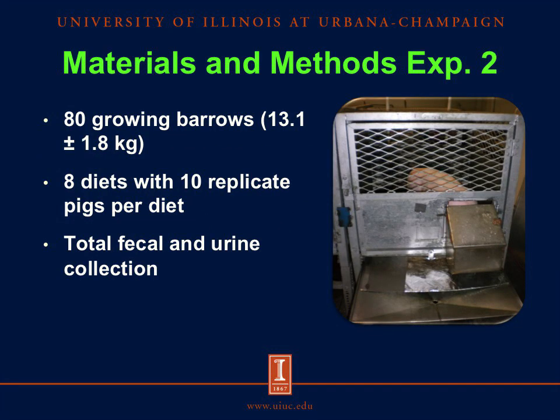For experiment 2, we had 80 growing barrows with initial body weight of 13.1 kilograms, and we had 8 diets with 10 replicate pigs per diet. We also had total fecal and urine collections.